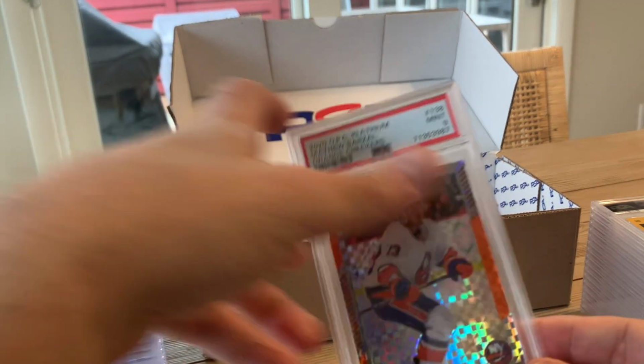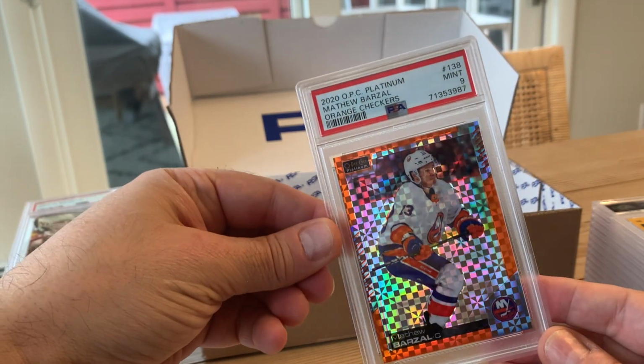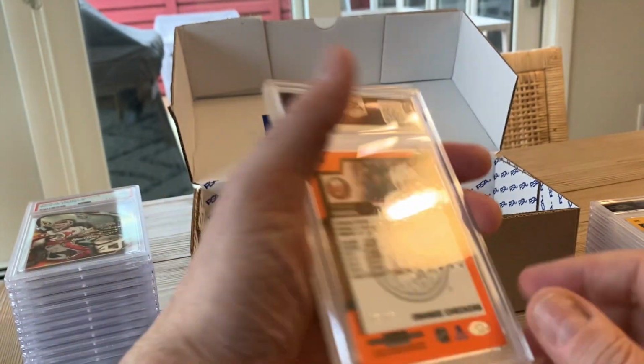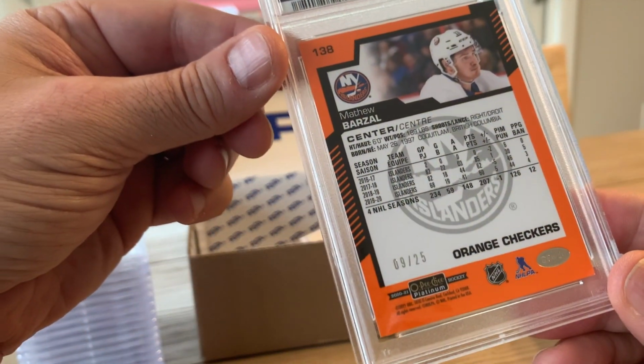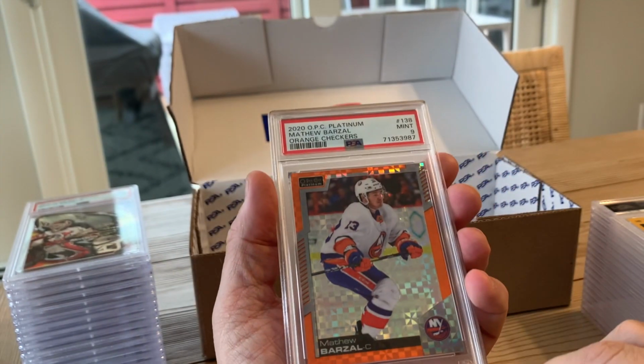Here's a Matthew Barzal Orange Checkers in 2020. These are nice. These are always fun, right? With the shininess, the orange checkers. These are numbered out of 25. So there's 9 of 25. Cool cards.